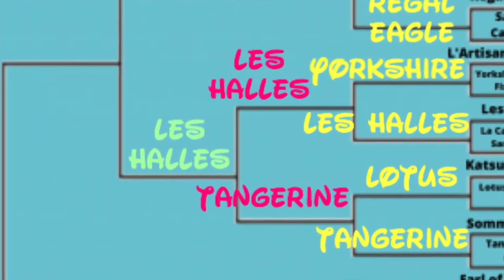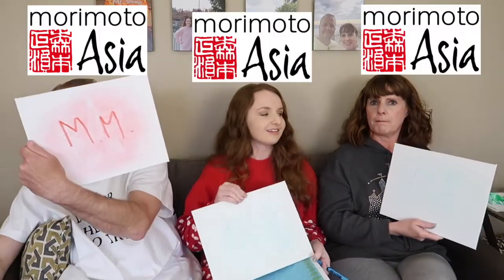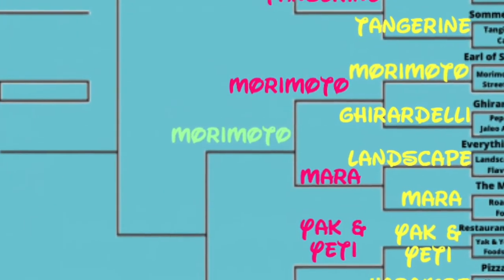So now we have the Morimoto Asia walk-up against the Mara at Animal Kingdom Lodge. Okay, Morimoto. 3 for 3. Can't get over those steam buns, they're so good.